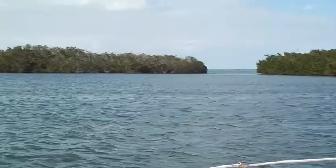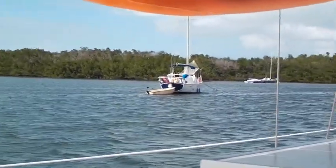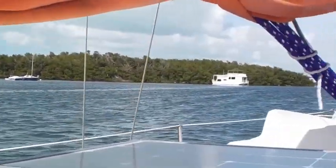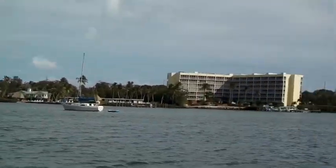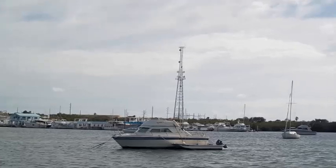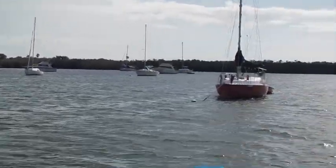So after about 3.5 hours, I made it here to the community harbor. Threw out an anchor. Going to make me a pot of coffee. Have me some macaroni and cheese and ravioli. What more could you want?